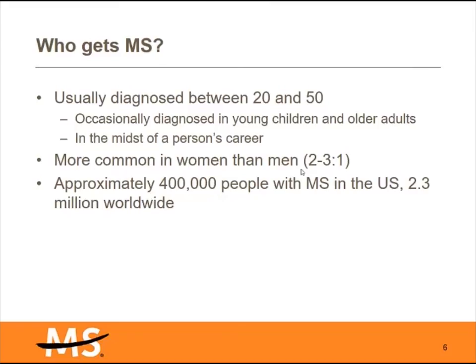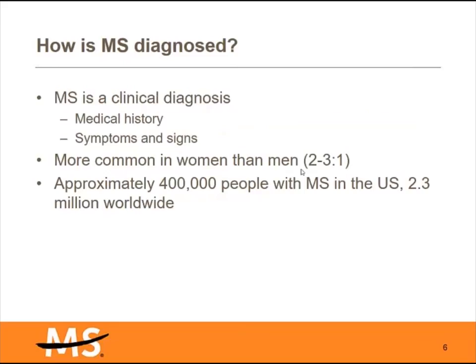Multiple sclerosis is more prevalent in the more temperate climates of the world, meaning the farther we get from the equator, the higher the prevalence of multiple sclerosis. Again, just one of those interesting facts that might lead us to think that there's some sort of environmental trigger or environmental factor. It's more common in those of Northern European ancestry. But again, the reality is that for the most part, anybody in your workplace could be a person who's living with MS, or could be a person who is diagnosed with it.